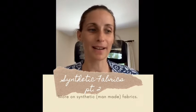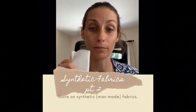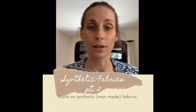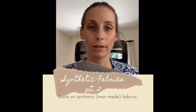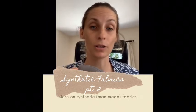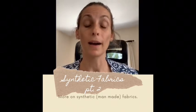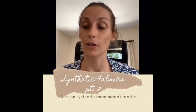Okay, so back to fabrics. I've covered microfiber and microfleece. I also wanted to talk to you a little bit about what they market as charcoal bamboo. Now this actually isn't a bamboo fabric. This is heavily marketed in China as charcoal bamboo because it sells better and people think they are getting a bamboo fabric.